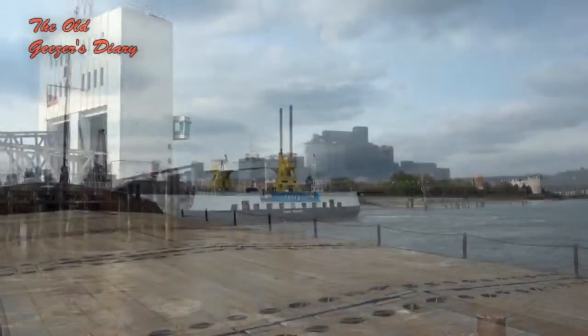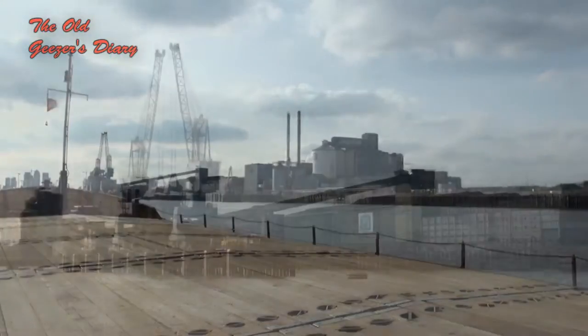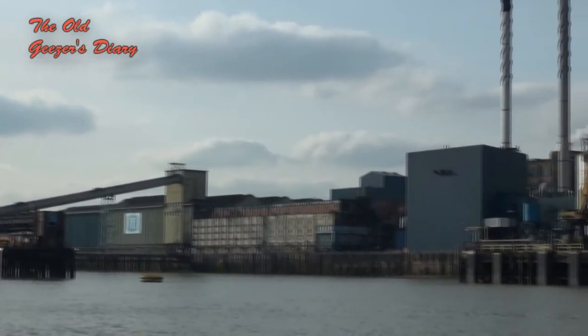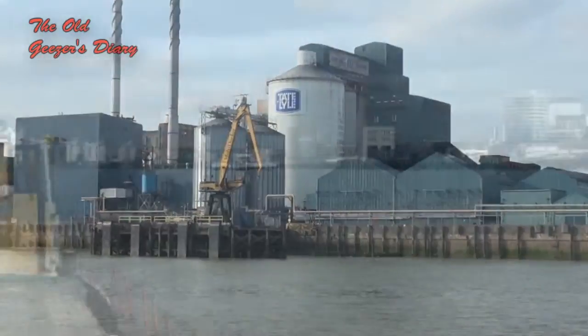Then there's Tate & Lyle's Thames Refinery. It's the largest sugar refinery in the EU and one of the largest in the world, with an annual capacity of around 1.2 million tonnes of the sweet stuff.